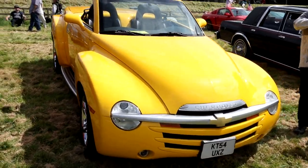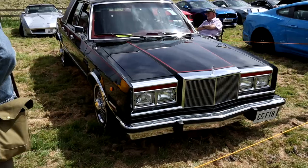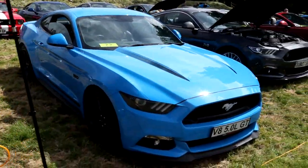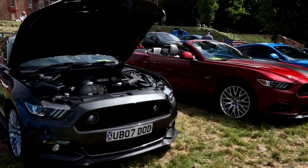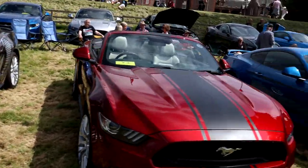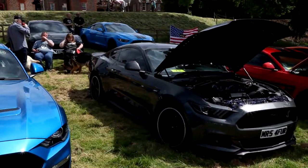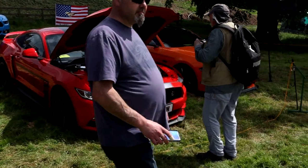SSL1 pickup. Wonder if that was Richard Hammond's. Chrysler 5th Avenue, looking in amazing condition. I've got the Scottish Mustang Owners Club. All manner of Mustangs. These ones all appear to be mostly the newer version, the S550. I haven't seen any S650s yet.